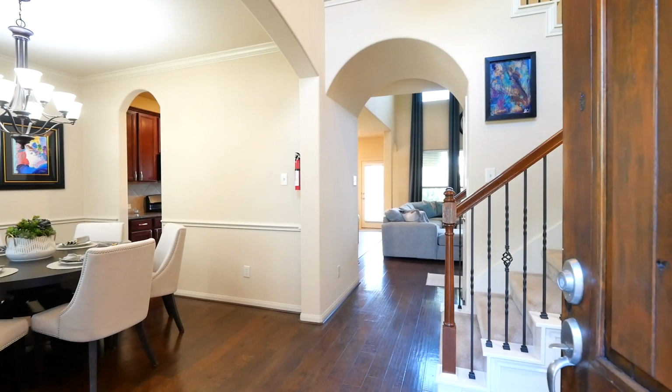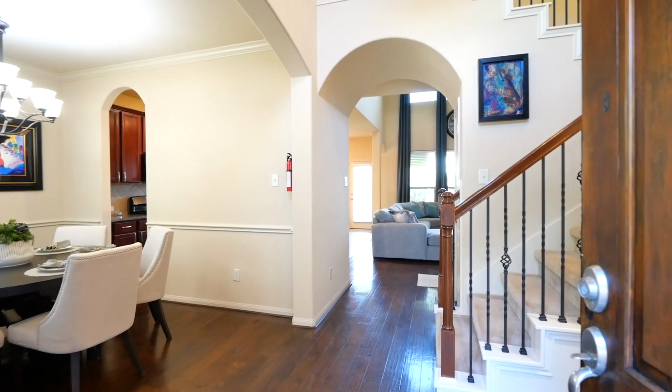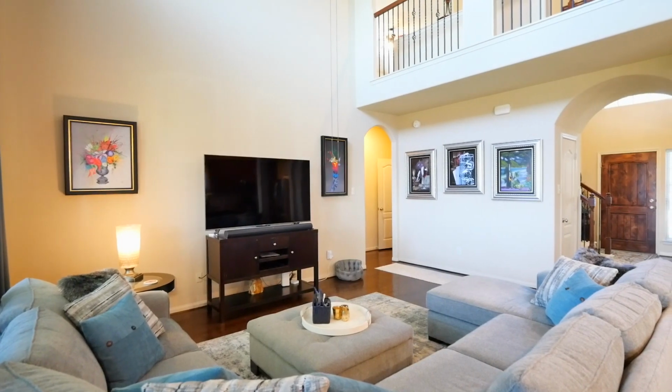Welcome to 6911 Paradise Park Bend in the Grand Mission neighborhood. Come in inside and check it out. This plantation built home features 4 bedrooms, 2 full and 1 half baths, and a 2-car garage.